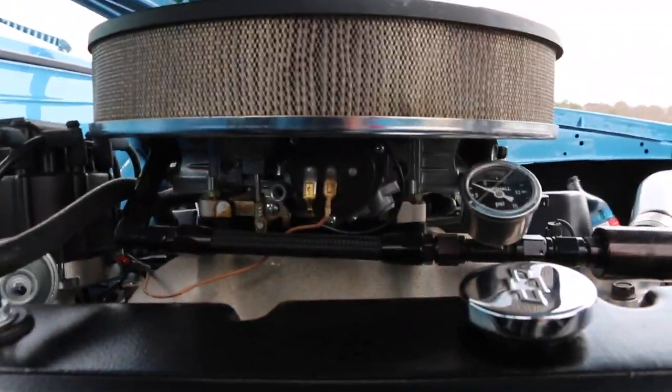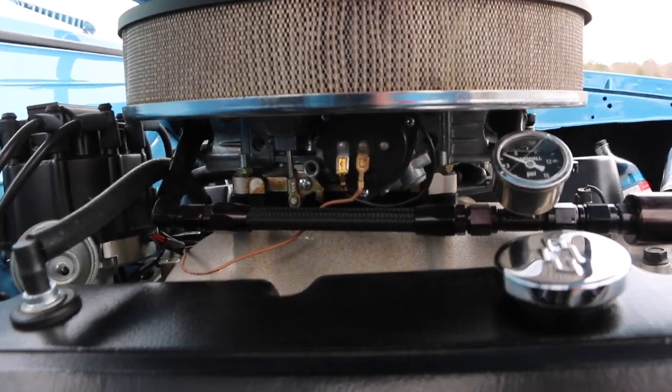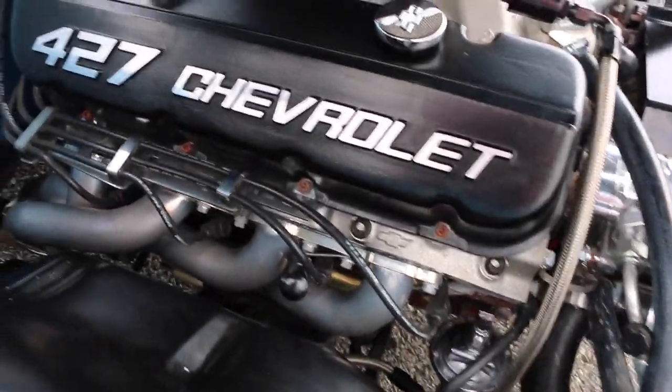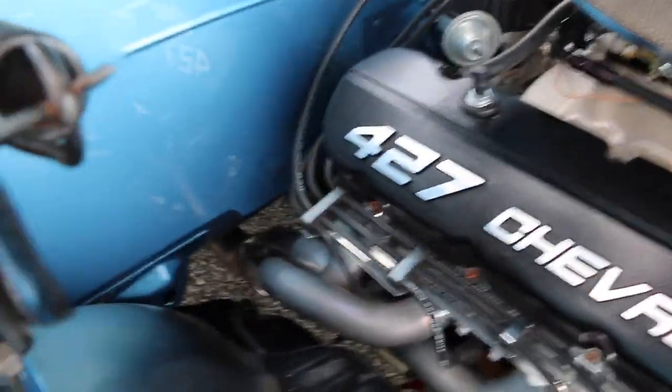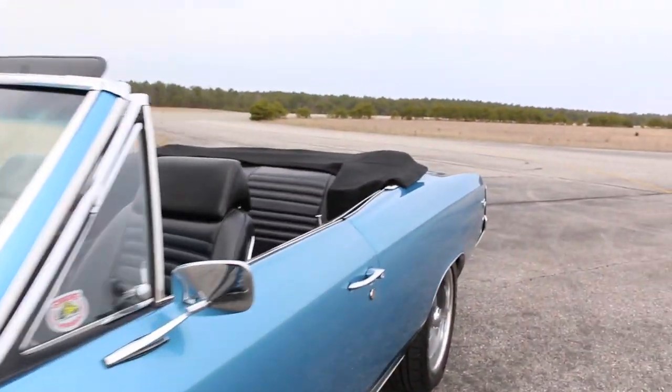What is that, an 850? That's a 770. 770, double pumper. That's the one that came with the car. Oh, okay. It came with the motor. So long tubes. Beautiful. This will bring home a trophy or two.